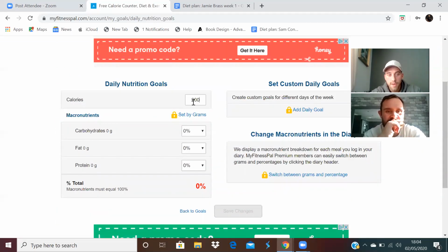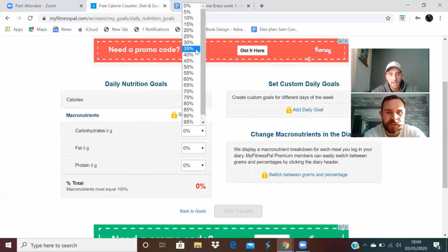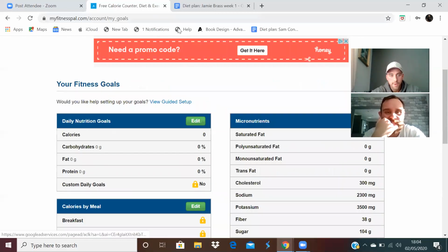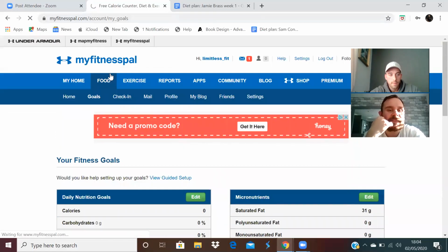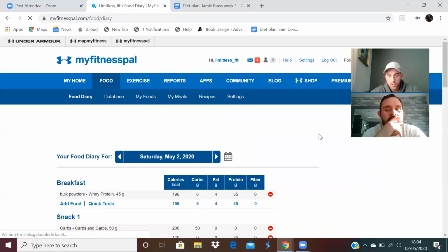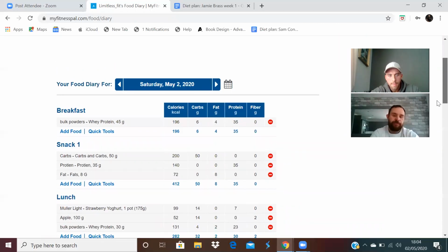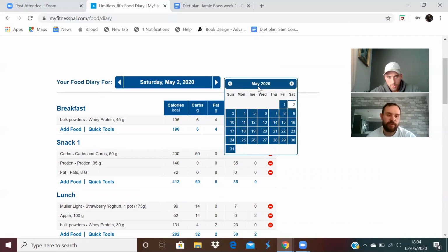If you set that to 2,000, MyFitnessPal would start giving you daft recommendations. It confuses you, and you don't need that. So put it to 0, save it, go back to your goals, go back to your diary, and set it at 0. The only numbers you need to know are your macros. See how the daily goal is 0. I think I put yours in there.